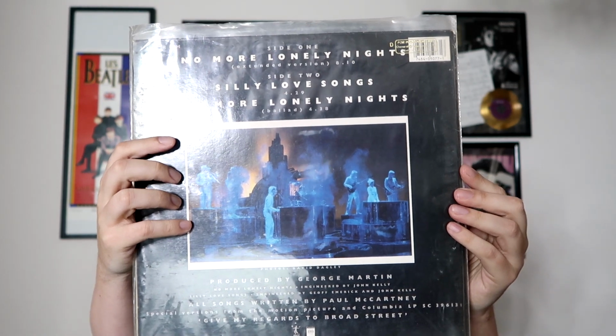Another scene from the film. Of course, this is a promo copy right here that you will have seen on the photos itself. And finally, we've got the picture disc, which I think is a really nice piece of memorabilia.